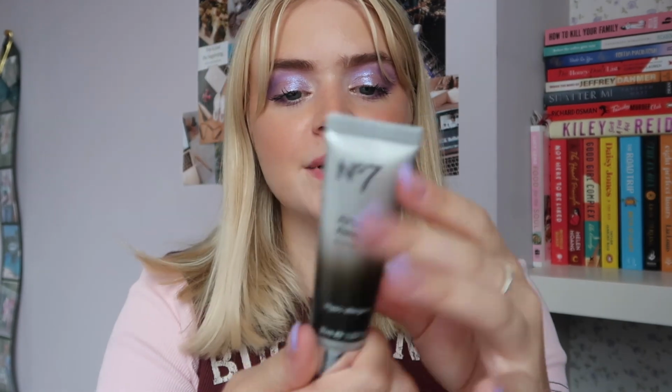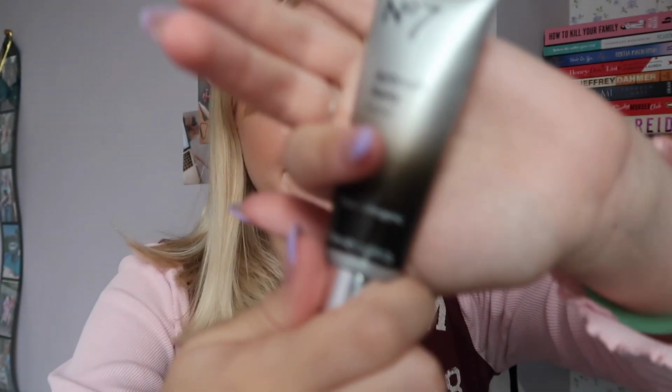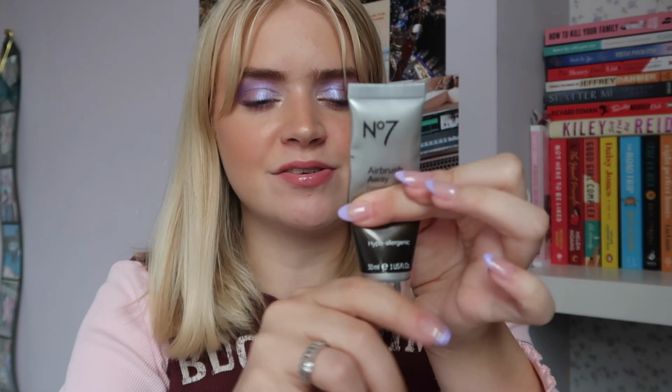Then we have my number 7 Airbrush Away primer. I used this one 10 times this month for 10 uses total. I actually took this one away traveling with me. If I squeeze, okay, there is a big air bubble in here right now, but I think I would be down to about here-ish. I took this one on holiday with me. It was the only primer I took with me. I didn't take very much makeup at all, so that is why there is more progress on this one this month. I was able to use it 10 times, which was obviously very good, and I'm very glad about that. I don't really have too many opinions on that one. It's just a fine, smoothing primer.